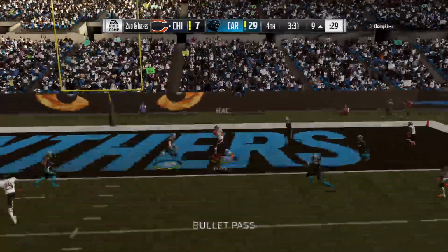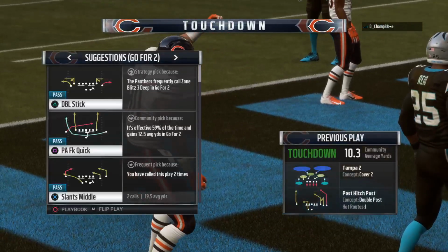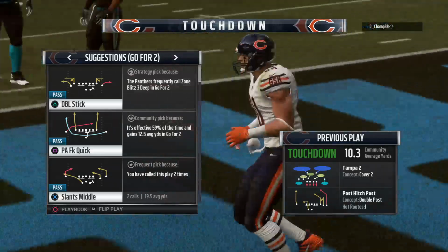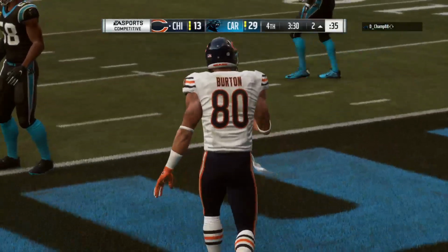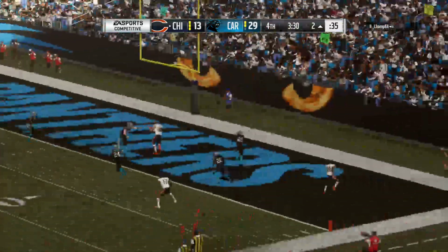Throwing once more, it's Trubisky. Got his man, and it's caught for a Chicago touchdown. Trey Burton, a 9-yard touchdown grab. And the Bears get a bit closer.